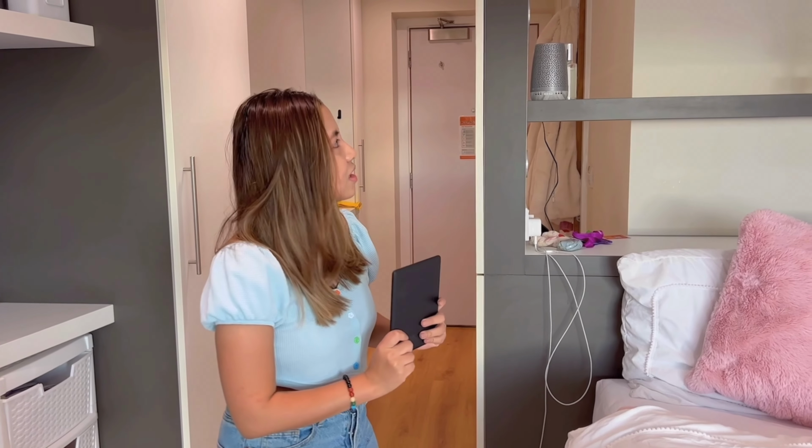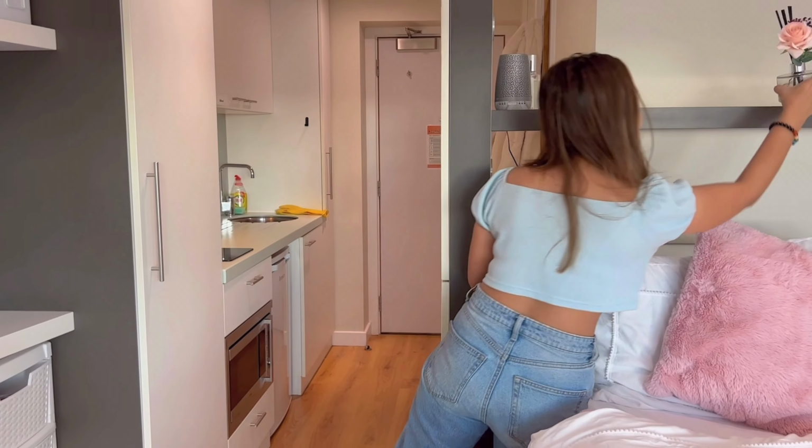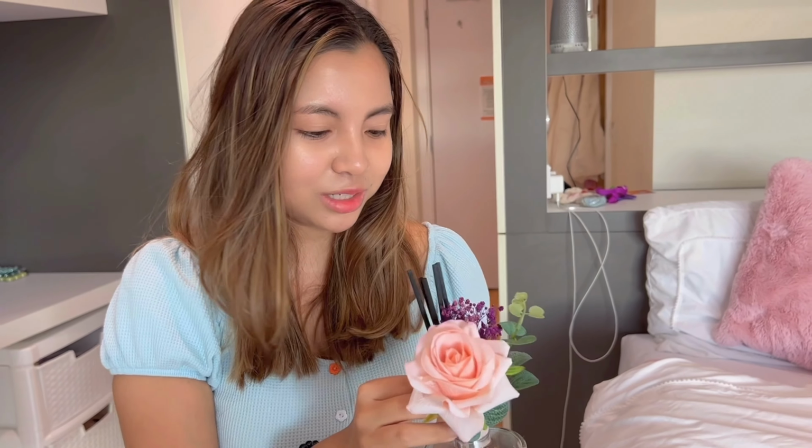But anyways, I really love this thing because it comes with this beautiful flower. Usually all the reed diffusers and stuff only come with sticks, but here they come with creative flowers. So I love it.